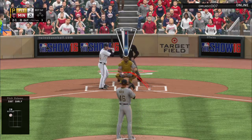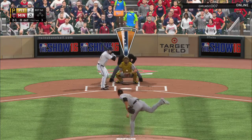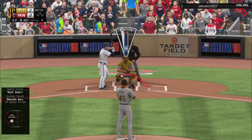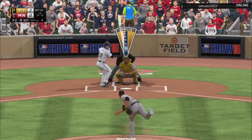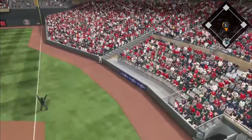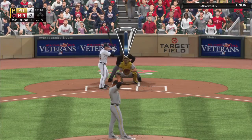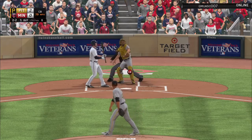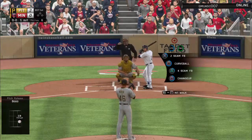2-1. A little bit of hang time there to that curveball. I don't think that's exactly where he's going to want to throw that pitch going forward. It worked out right there, but he better find a little extra snap on that pitch in the future. Chop foul over towards the coaching box. Oh, and he's caught looking at a beautiful curveball there as that buckled him for the first out of the inning.